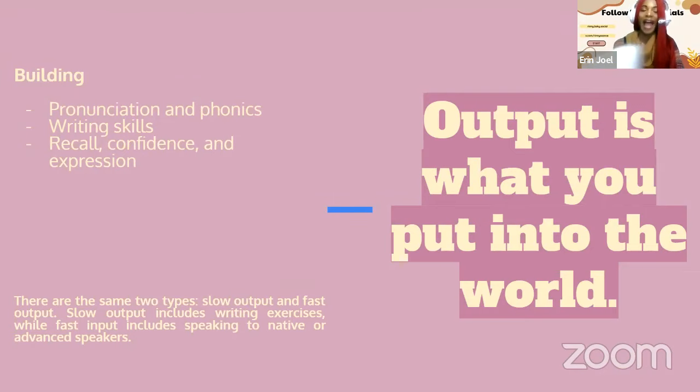So output is going to be basically what you're putting out into the world. When I say that, I think that it can help your pronunciation, your phonics, your writing skills, your recall, confidence, and expression when you're speaking. All of these are parts of what you need to focus on when you are doing your language output.